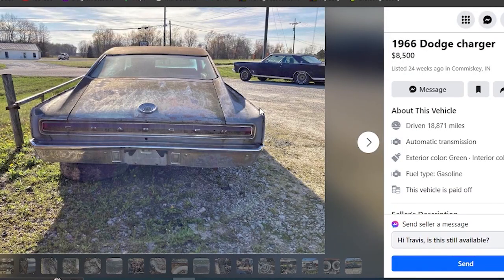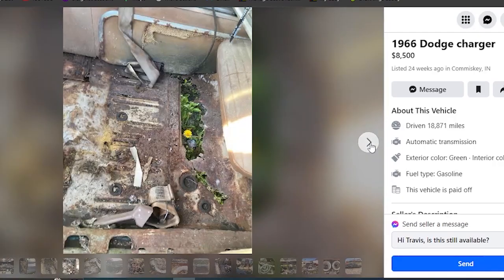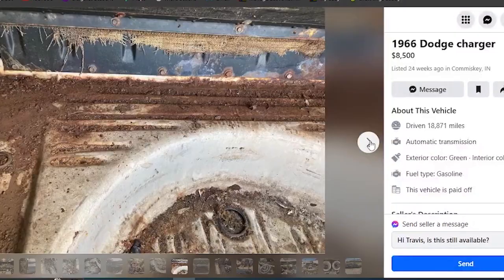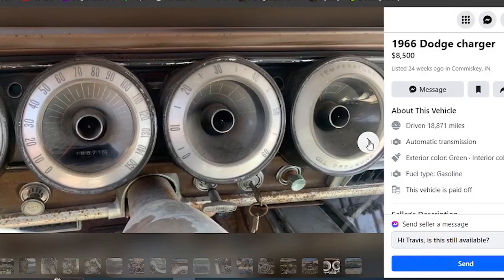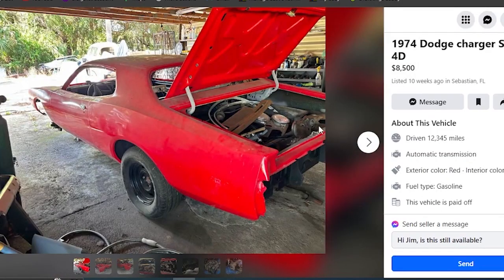1966 Dodge Charger, $8,500, 24 weeks ago, Indiana. I don't know, man. Do people think it makes it worth more money being dirty like that? Because if you just clean this up right here, here's $2,500 if this thing's as nice as it looks like it could look. Car don't look bad. There you go. Rotted out floors. $8,500. Small block. It was originally white with green interior, you can bet. Still had a console stuff in it. That gauge is still in it, so someone hasn't parted it out. 24 weeks he hasn't been able to sell that one.